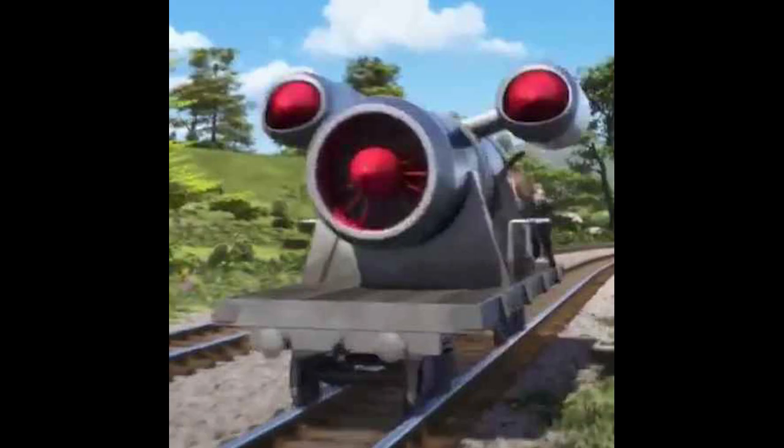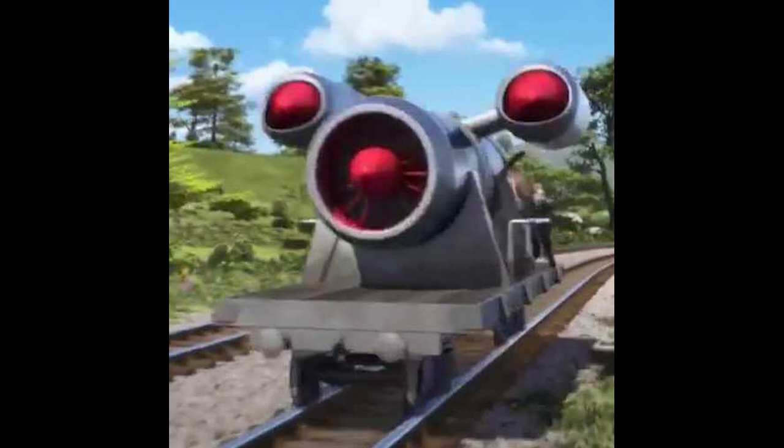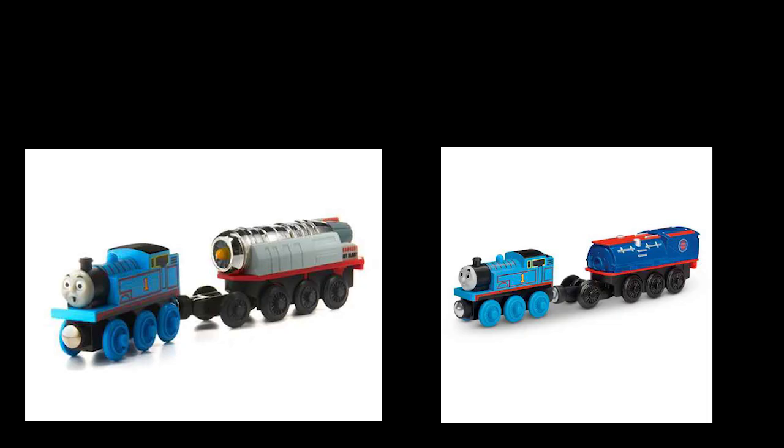Number 9. The Blast Booster 7. Many people consider this a ripoff of the jet engine from the season 6 episode Thomas and the Jet Engine, which explains why this is number 9. However, I'm sure some kids liked the Marvelous Machinery special and would love to reenact the events that took place by having a wooden railway model of the Blast Booster 7. Maybe they can make it motorized just like the first two jet engines in the wooden railway line, but it's just a thought.